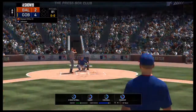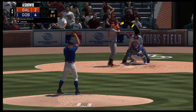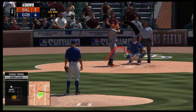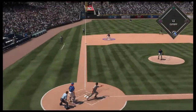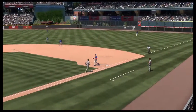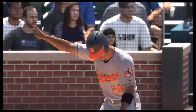Leading off the inning, DJ Stewart, and they'll need him to get something going here. Number 24. Well behind that fastball. It's a swinging strike. Hot shot to third. Bryant is up with it. Throw on to first in time, so the leadoff man is set down to open up inning number 8.